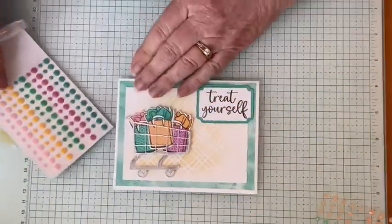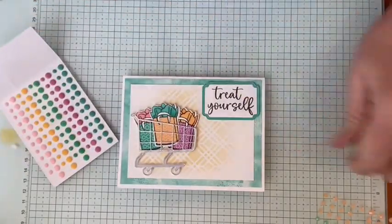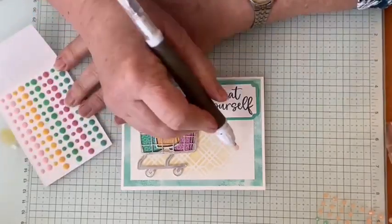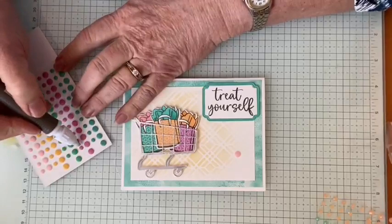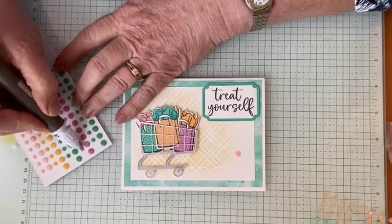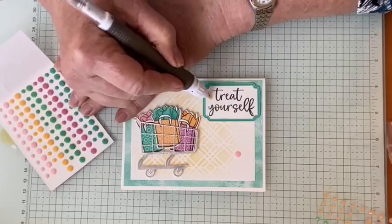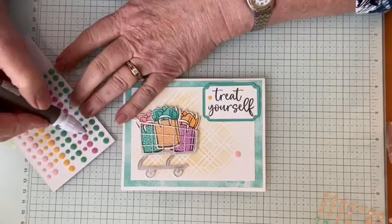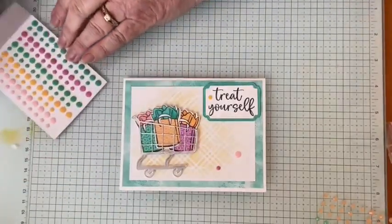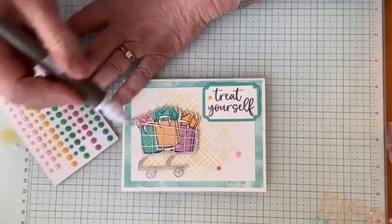All right. I think what I'm going to do, since this is such a colorful card, is use a couple different dots. So I'm going to go with a pretty pink dot, and then maybe a small peach dot. No, put that up here. Here we go. And then another little purple dot. We got dots everywhere.